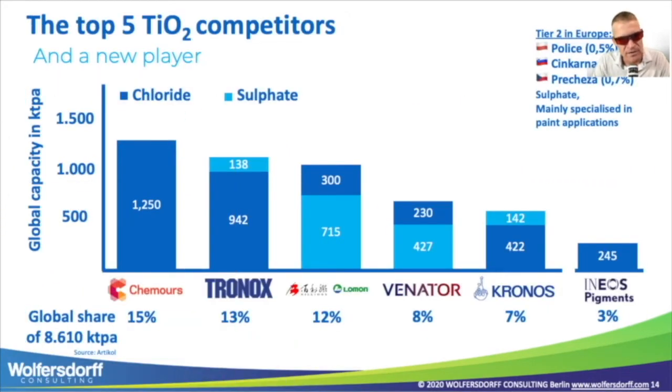Let's look at the five top titanium dioxide manufacturers. Actually, on this slide, you get a bonus supplier, which is INEOS Pigments, and I will explain why in a moment. So you have already heard about Chemours. Chemours is the largest manufacturer of titanium dioxide with a global share of about 15%, manufacturing 1,250,000 metric tons of titanium dioxide. The second largest manufacturer is Tronox, with a global share of 13%, with a chloride capacity of 942 and a sulfate capacity of 138 kilotons. This is including the former assets of Cristal, and before that Lyondell Millennium.